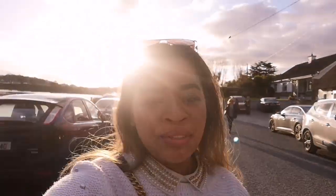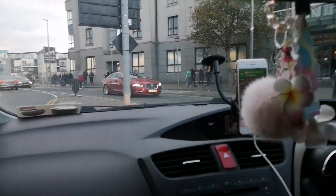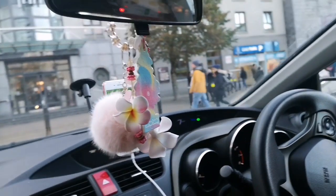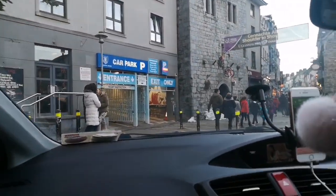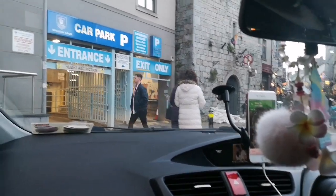The weather is so beautiful today. It's really glorious. Look at the view. Finally, we arrived here in Galway City. The parking spaces, most of them are really full and it's quite crazy at the moment. Maybe because there's a Halloween parade happening. So we've just decided to drive around the blocks and found this parking space here next to the Jurys Inn Hotel.